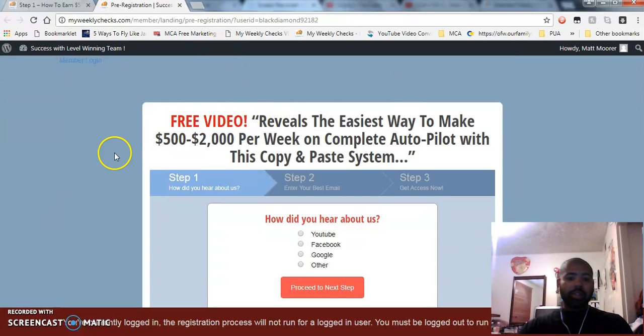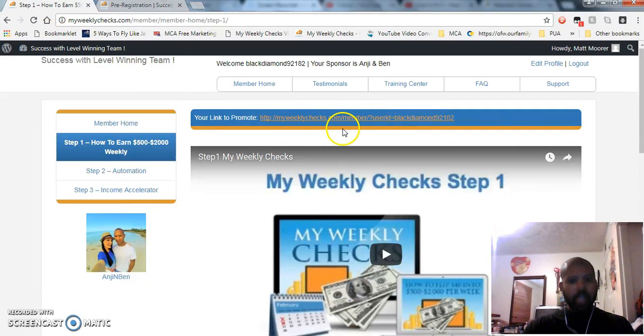Use your code, sign up using a completely different email. If you don't have an extra one, go create a dummy email, okay? I have numerous emails that I use for different businesses, okay? So create a whole new account under your other account, okay, using this link. And that way you can actually experience My Weekly Checks as one of your prospects will, okay? And that's what I recommend you do for every single one of your links that you have here.